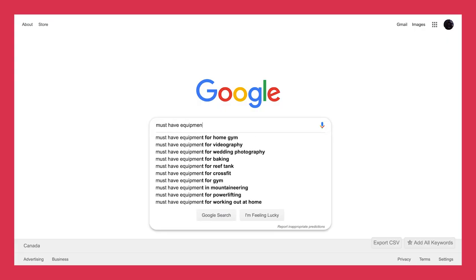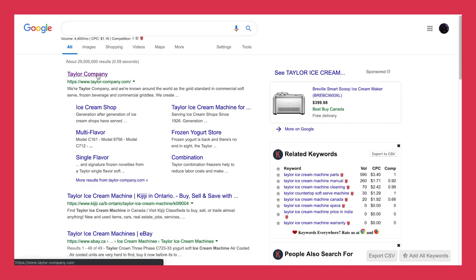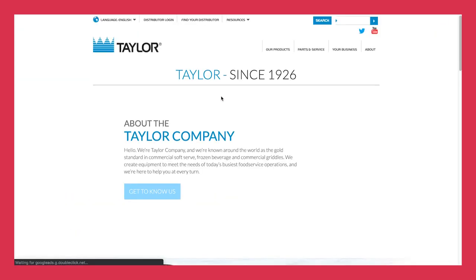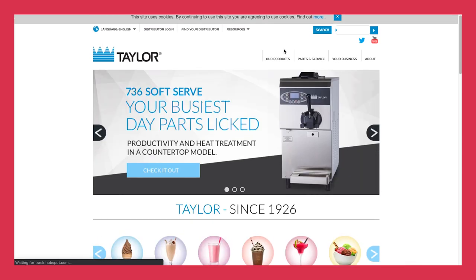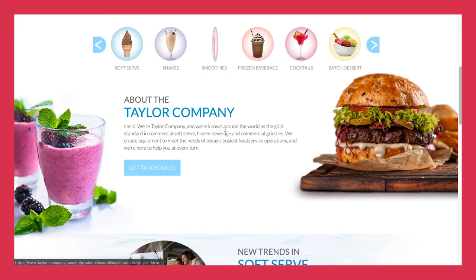So when we first started our ice cream shop, we didn't know any better, so we went to Google to find out what are some of the must-have equipment for our soft-serve ice cream shop. And of course, they pointed us to Taylor, which is one of the biggest manufacturers for soft-serve ice cream. McDonald's used them, a lot of corporate chains used them. During this process, they sold us on a machine that they thought was sufficient for us. That machine cost us $20,000. We bought two of them because we thought it was sufficient.